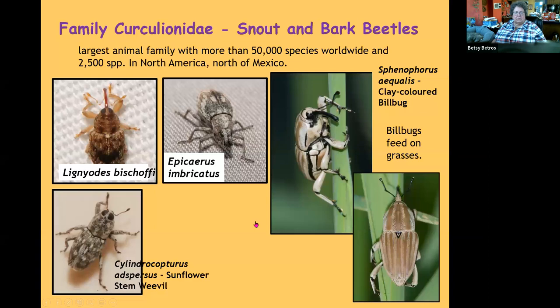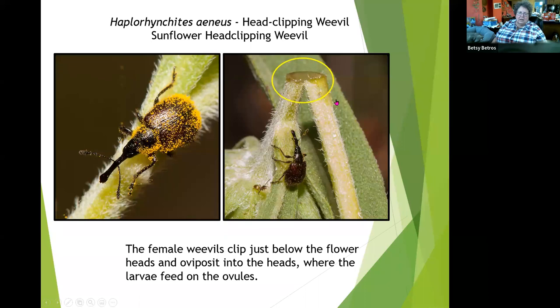Weevils. This is a head clipping weevil. This is a sunflower. And the female will clip the top there. She won't clip it off. And then she lays her eggs in the flower head. And that's where the little guys grow. And then eventually, obviously, it falls off. And this is obviously another one that's important for pollination. This is one that has been at the flower, fully pollinated.